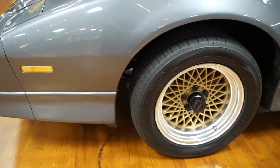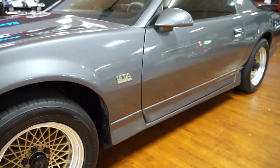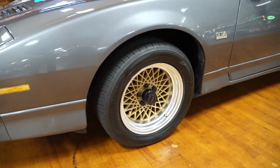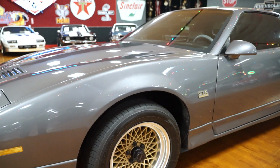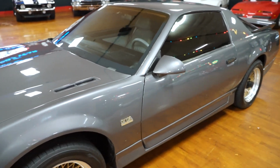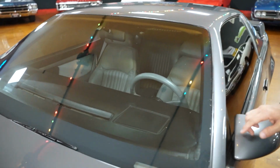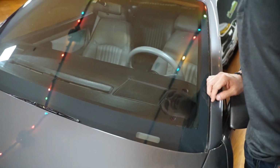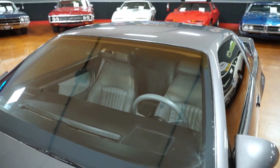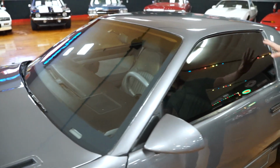Four radial tires on the car, Toyos. The wheels, factory wheels, look to be in pretty good condition. They are the correct wheels for the car. Dual set of mirrors that are painted the same color as the car itself. Front windshield, good shape. I don't see any cracks or chips in the front windshield. Window glass on the driver door has a slight tint to it.